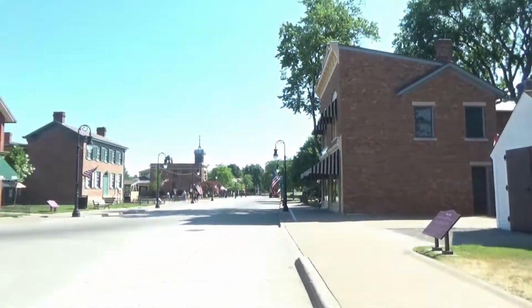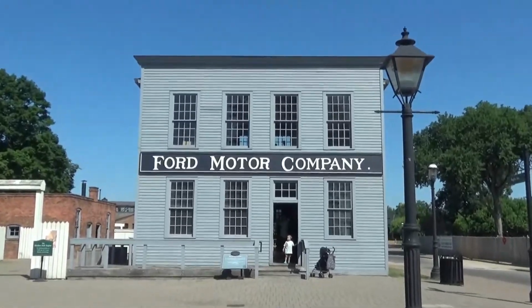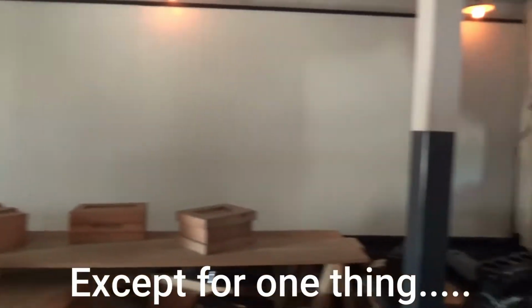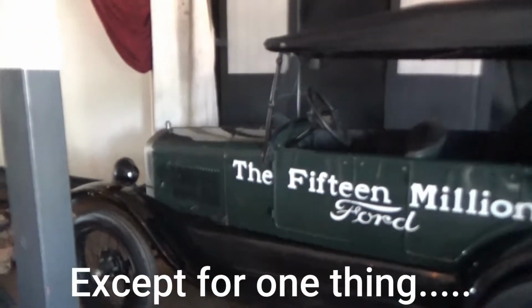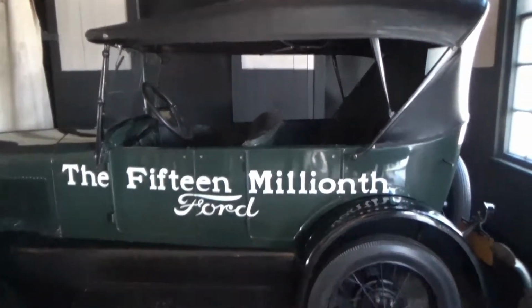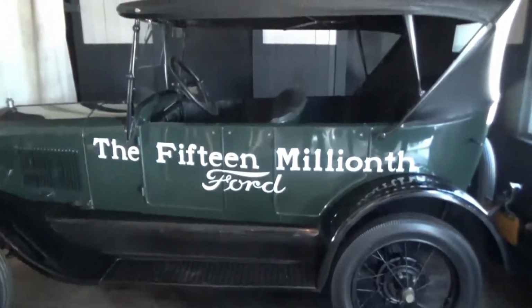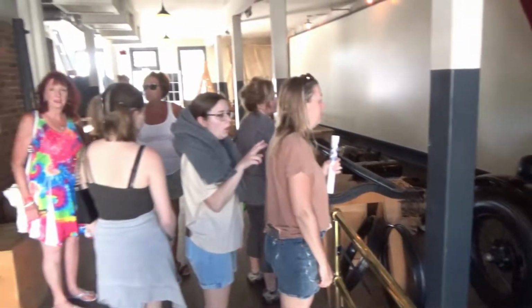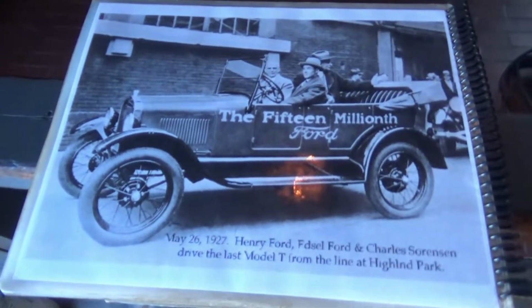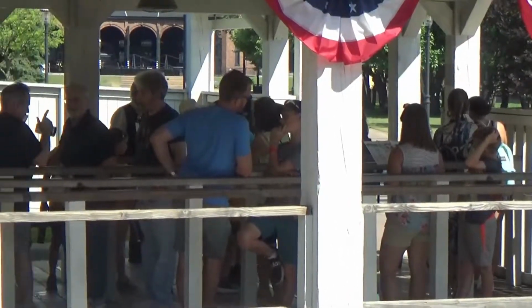And the first thing on Main Street is, guess what? Ford Motor Company. But the inside is not very impressive. Came out of the Highland Park plant in 1927. It was driven off the line by Edsel Ford with Henry in the passenger seat. They drove it from the Highland Park plant, which is Woodward Avenue and McNichols in Detroit, over here to Ford Engineering, where they took some pictures of the car along with the quadricycle. Everything on that car is original except the tires and the paint. It has been repainted. And these people are waiting in line to take a ride in a Model T.